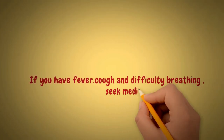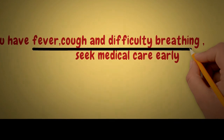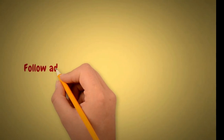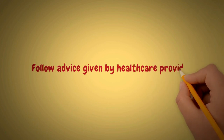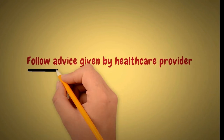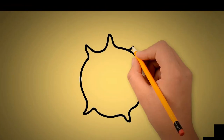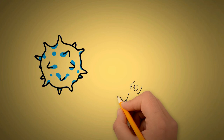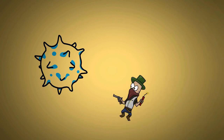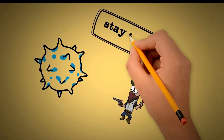If you do have a fever or cough or have difficulty in breathing, seek medical attention immediately. Follow the advice given by the healthcare providers. Let's work together to avoid this virus by staying safe, healthy, and practicing good hygiene.